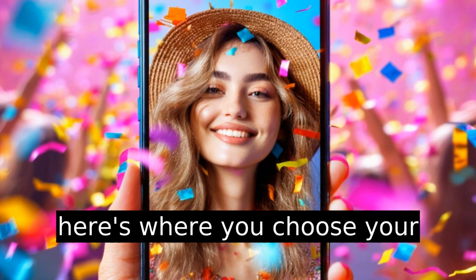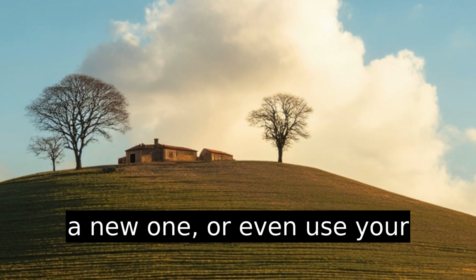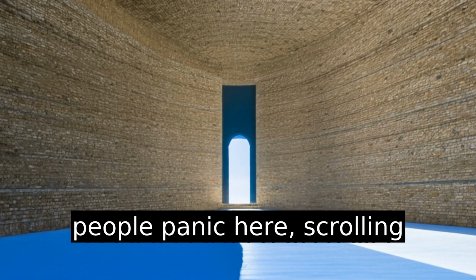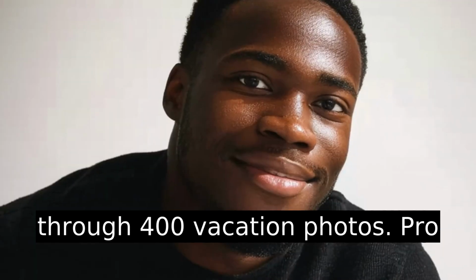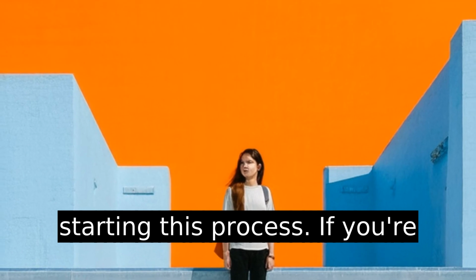Now, here's where you choose your source. You can select a photo from your phone's gallery, take a new one, or even use your Facebook profile picture. Most people panic here, scrolling through 400 vacation photos. Pro tip: prep your chosen pic before starting this process.